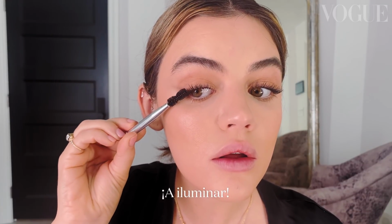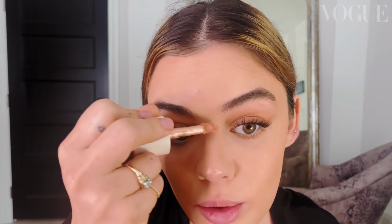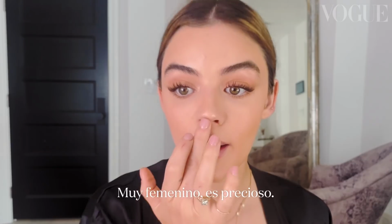So let's highlight. So I like to highlight tip of my nose, bridge of my nose, inner eye corner. It's kind of like a rose quartz color, very feminine and pretty.